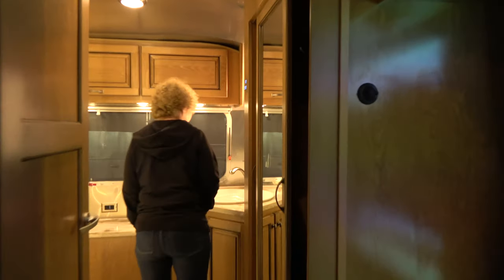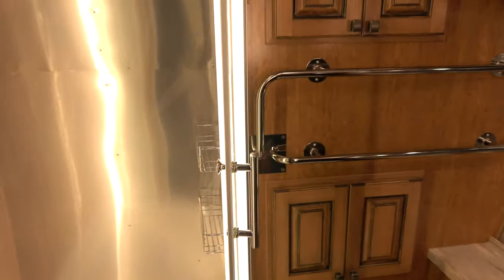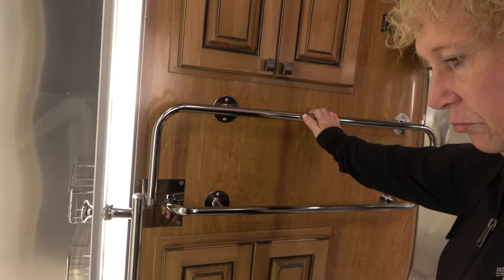This is the best part of this one, the bathroom. Yeah, the nice sink. Put a shower. Yeah, it's a projection TV. It all slides under like this. This is heated? It's a heated towel bar. And the floor underneath the shower is heated. Wow.